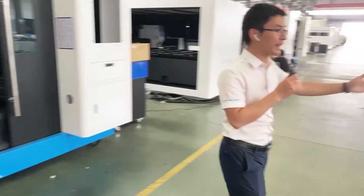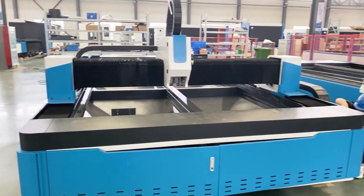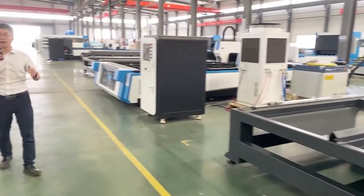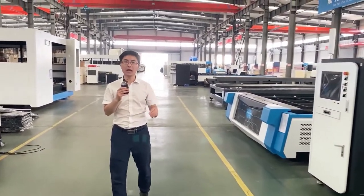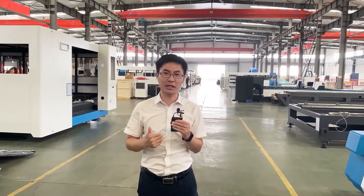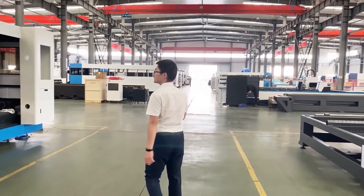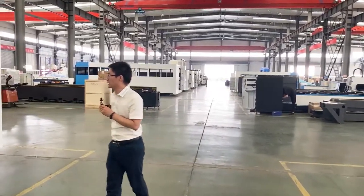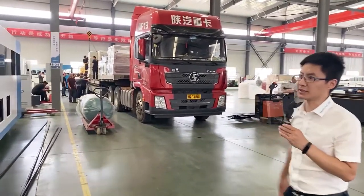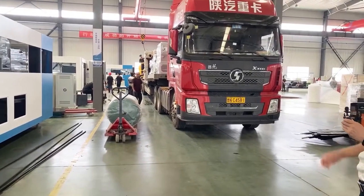And here is some open type. Open type occupies small space and is economically priced. If you want to get more information about the price and delivery time, please do not hesitate to make comments in the screen and our backseat team will respond very quickly. Also here, very big machines. And this also very big truck to pick up machines for different countries, for different zones.